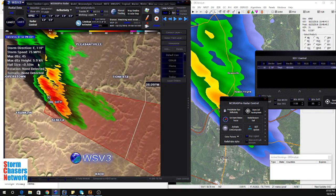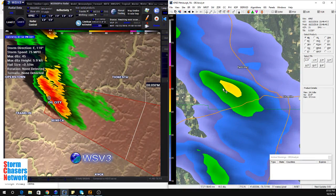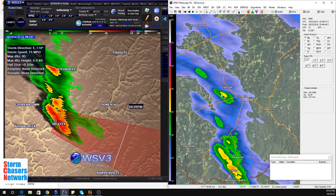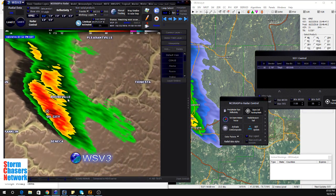Max DBZ height is 5.9 thousand feet. Then we're also starting to notice some increase up near Titusville. That's this one here that we're looking at now. This is level 2 data through Nexrad.